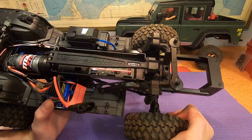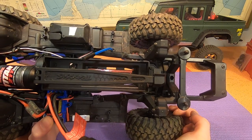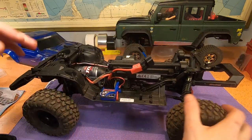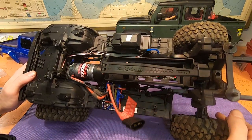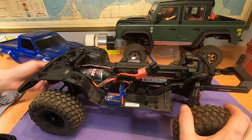I think wheel wells are important, but unless you're really playing in the mud and water, not super important. If you're really in the mud and water, you should have wheel wells, but if you're only in it a little bit here and there and you know you're going to prep and clean afterwards, you probably could be fine without them.